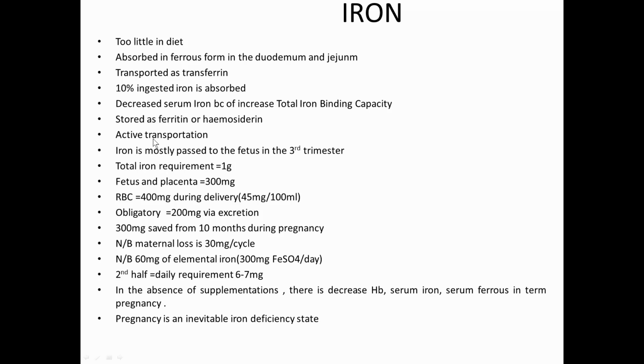Then it is an active transportation. Iron is mostly passed to the fetus in the third trimester. Total iron requirement is 1 gram. Fetus and placenta consume about 300 milligram, and red blood cells about 400 milligram, with more lost during delivery because of the blood loss and all. But the whole idea of the thing is that the iron requirement in pregnancy is 60 milligram per day.